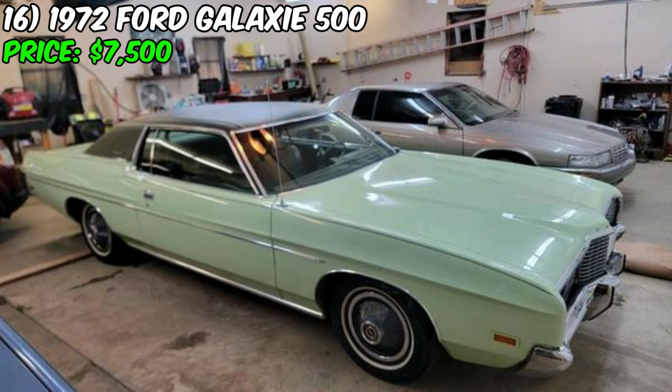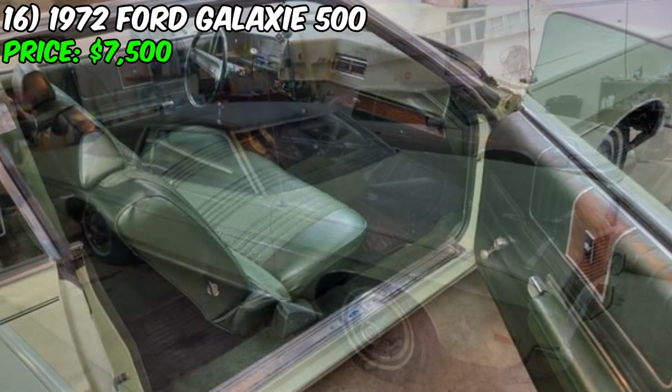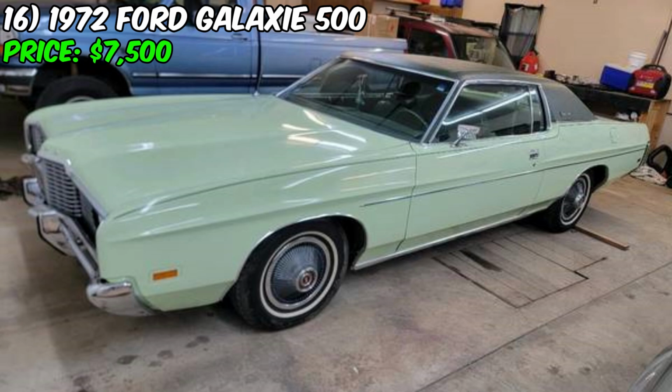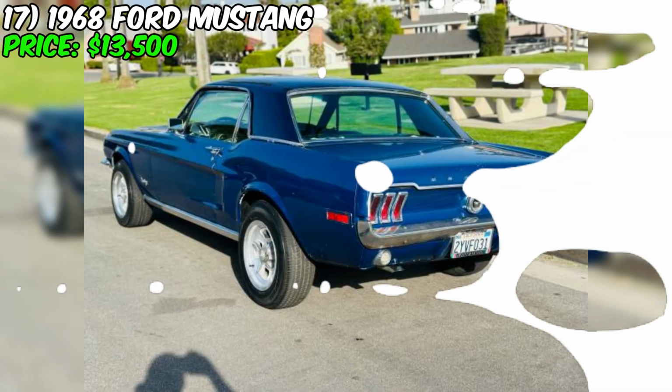So what are you waiting for, Ford fans? If you're in the Minot, North Dakota area and you're looking for a show-stopping classic car, this Galaxy might just be the one for you. Give the seller a call or shoot them a text and get ready to fall in love with this gorgeous piece of automotive history.